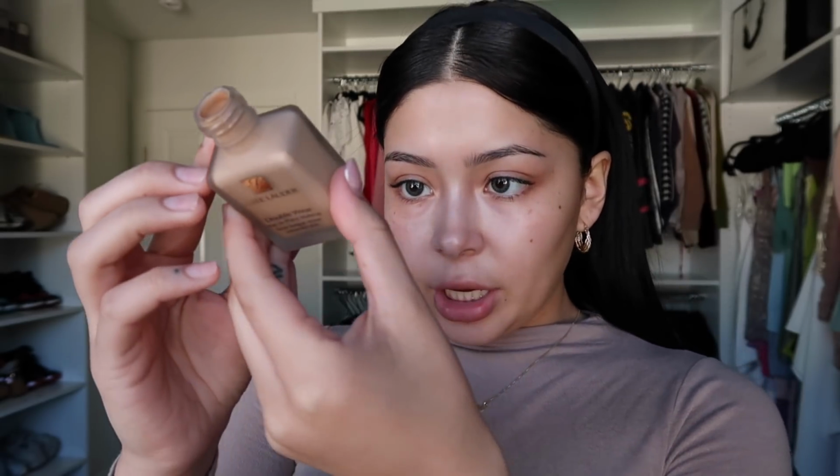So now that everything is in my skin, I'm going to be using the Estee Lauder Double Wear Stay in Place makeup, in the shade Dawn, and I am using a damp beauty blender. Honestly, y'all, I have been using less makeup than usual, I mean less foundation. It just leaves my skin looking so natural. This literally looks like my own skin. It doesn't even look like I'm wearing any foundation.